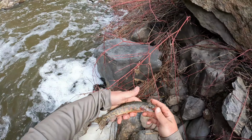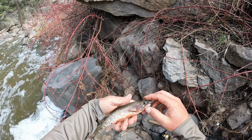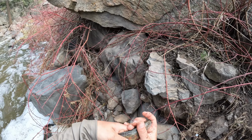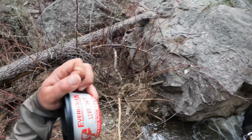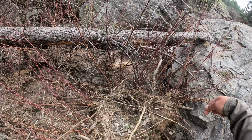Holy shit, guys, I just caught the most beautiful, I think it's a brown, but cutthroat. Oh, look at the colors on this guy. Holy shit. All right, we got... Heck yeah, that's two.